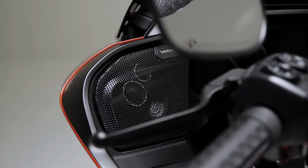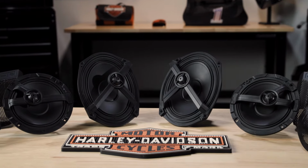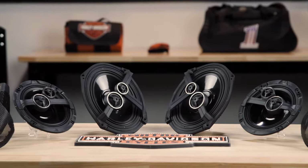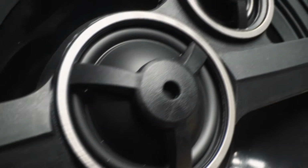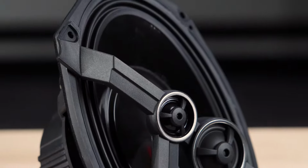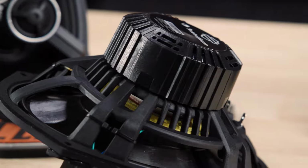And while they all share the same technology, the significant differences lie in the output and the speaker and grille design. Stage 1 speakers handle 75 watts of power and feature a two-way design with all black grills. Stage 2 is upgraded to a three-way speaker design handling 150 watts of power with a black grille and polished logo. And if you desire even more output, we also offer a Stage 3 saddlebag 6x9 speaker. These three-way speakers provide a substantial output and upgrade, handling 250 watts of power.